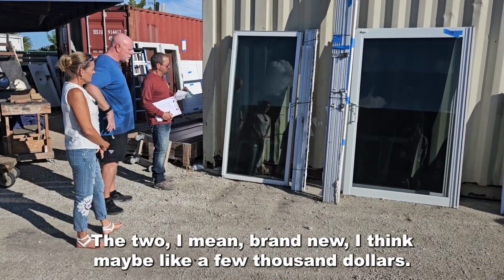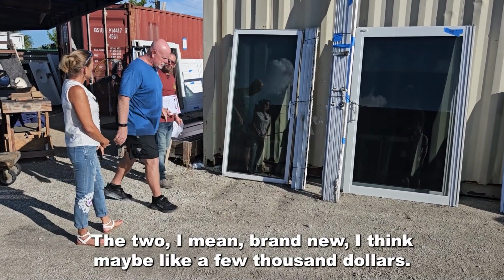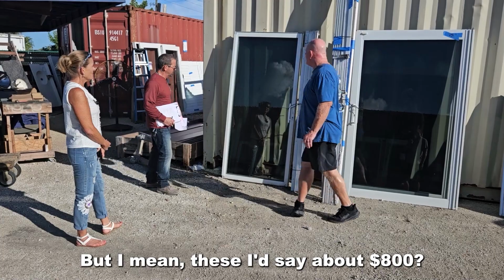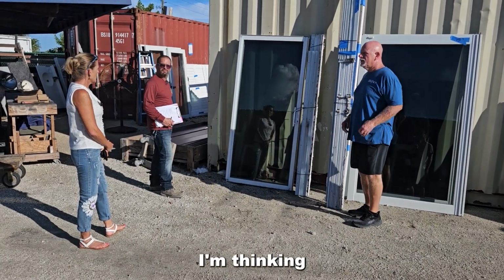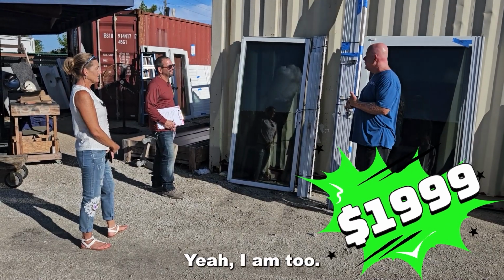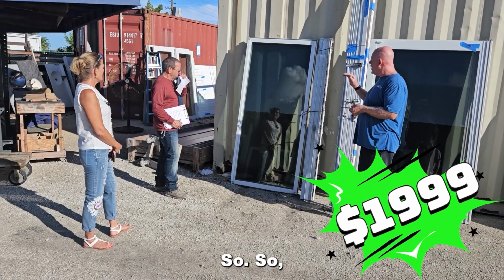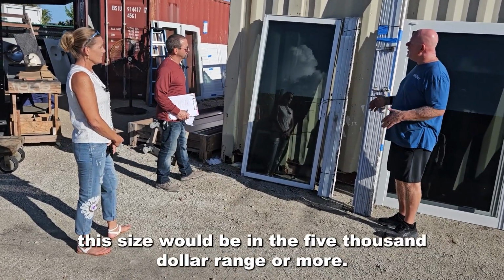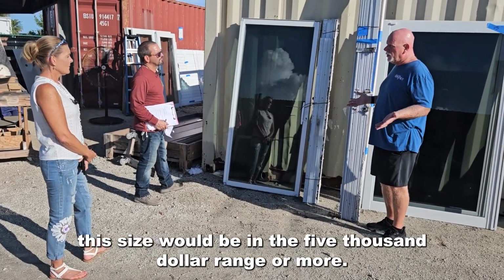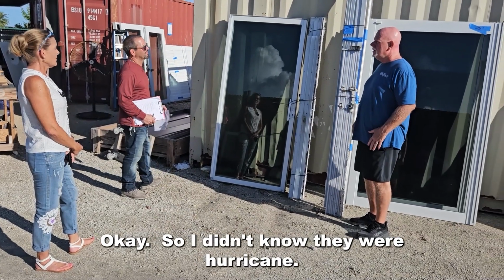For the 2, brand new, I think they would be a few thousand. But with these, I'd say about 800. Okay, what do you think? I'm thinking 1999. Yeah, I am too. So these hurricane windows, the size would be in the $5,000 range or more. Okay, I didn't know they were hurricane rated. That's what it was. Hurricane rated.